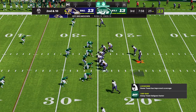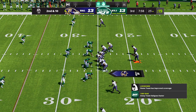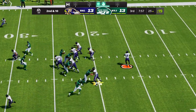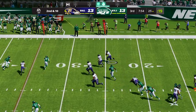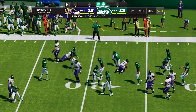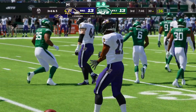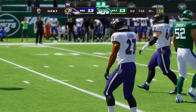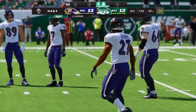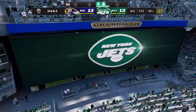Following the incomplete pass, here they go again. 2nd and 10 from the 25. Throwing is Jackson. They set up the screen for Dobbins. And this will be a gain of 5 as he gets it to the 30. And that's all about recognition right there because he's got to go from pass rush mode to pursuit mode, what defensive line coaches like to call retracing. And he's able to retreat and make the tackle for just a short gain.